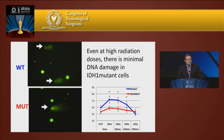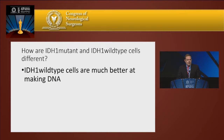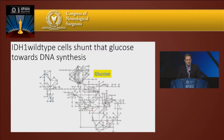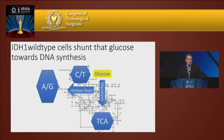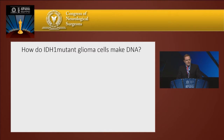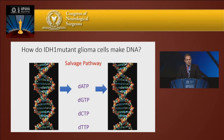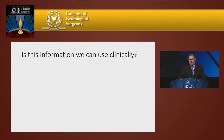What are they bad at? So mutants are terrible at making DNA. Wild-type cells, like a lot of cancer cells, take up tons of glucose, and they shunt that glucose away from glycolysis and TCA and towards the pentose shunt pathway to make new nucleotides and new DNA. But mutants don't do that. They recycle. They break down RNA molecules into their building blocks and then reassemble them into new DNA molecules.